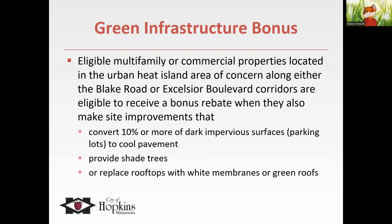For some properties, multifamily or commercial properties may be eligible for a bonus of 10% of dollars for a project if they are in this green infrastructure bonus zone. I'll show a map of this in just a second, but these are properties where we have some kind of heat island concern throughout the community due to a variety of factors. Any project that also proposes to do one of these three things, whether that's convert 10% of pervious surfaces into either cool pavement or back to grass, provide shade trees, or replace rooftops with white membranes or green roofs, will be able to access an additional bonus.